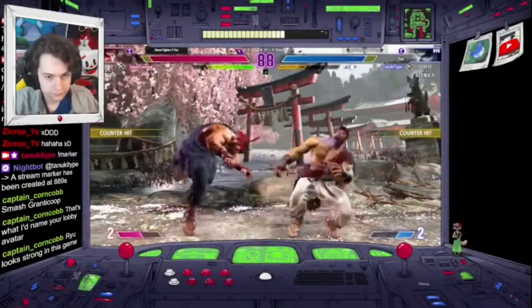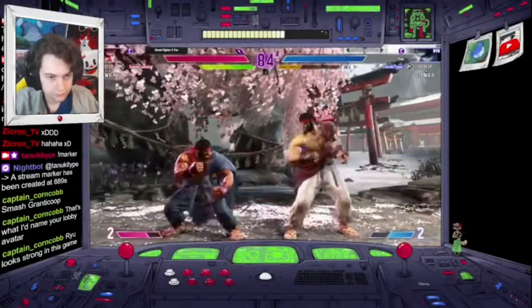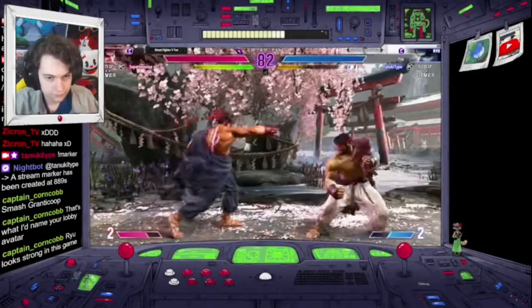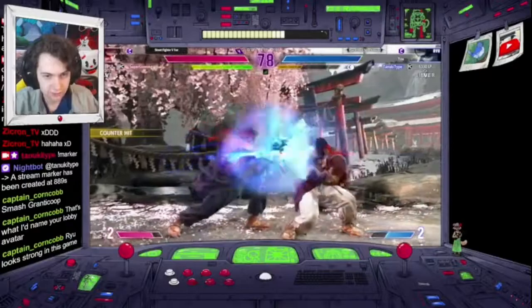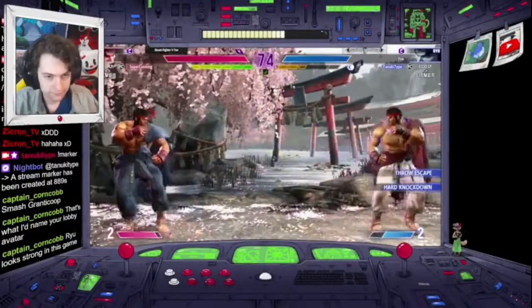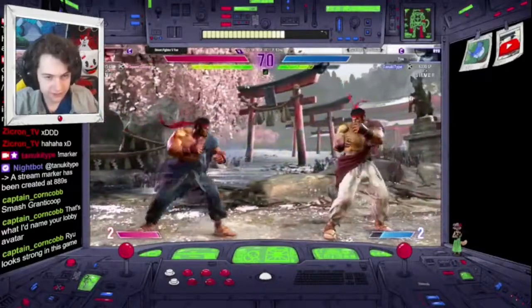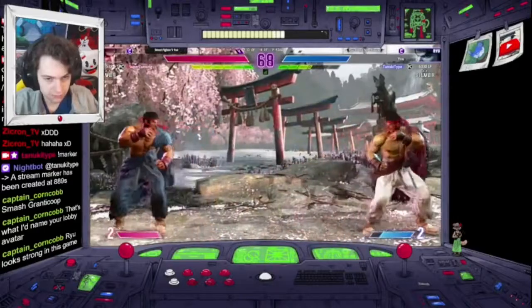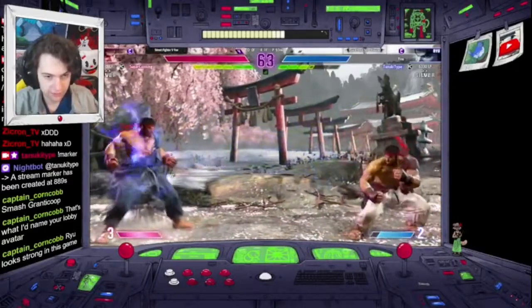So you can't use EX moves, you can't do drive impact, and you can't do drive rush. You also can't do parries, which I'll get to as well. But the reason I'm bringing it up now is because if you block a drive impact and get wall splat while in burnout, you get fully stunned, like you're seeing stars spin above your head. And that lets the opponent do whatever they want. They can do a full-on combo starting with a jump in, which is awful for you.